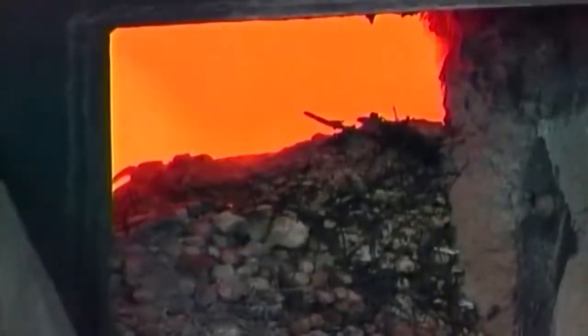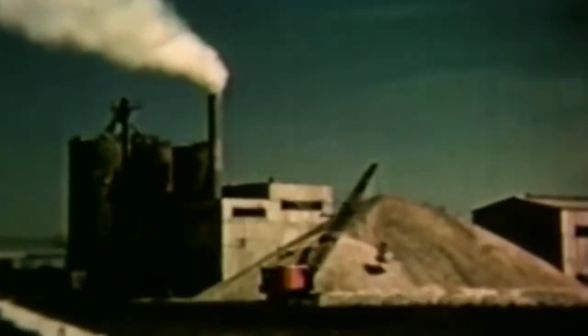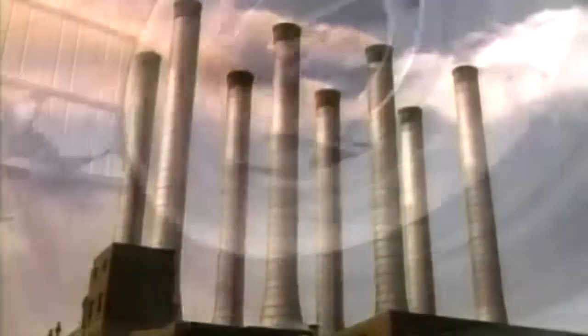In the 1970s, factories and kilns burned tires as an alternate fuel source. And we were quite happy with tires as a fuel. If you substitute tires for coal, you end up with less sulfur dioxide emissions, less nitrogen oxide emissions.